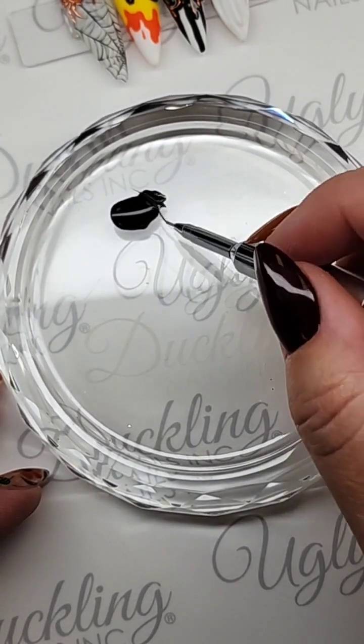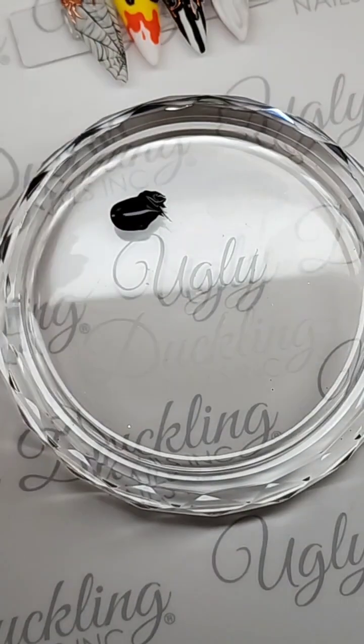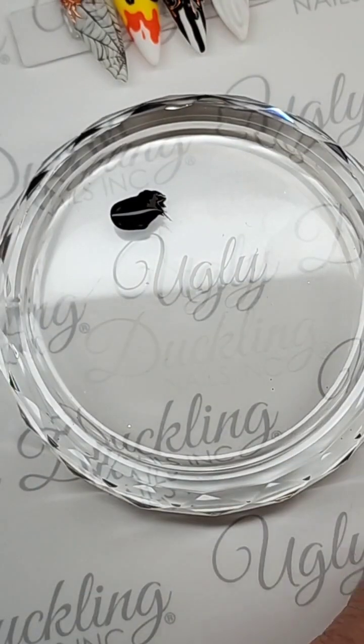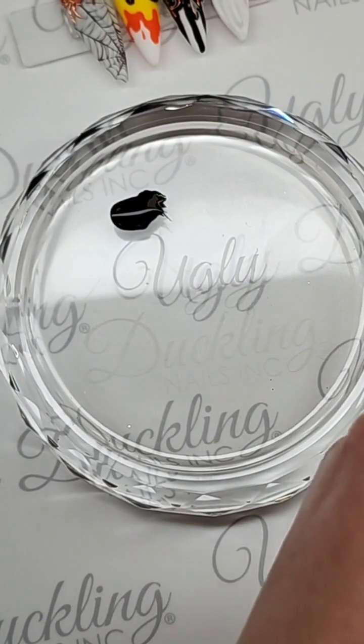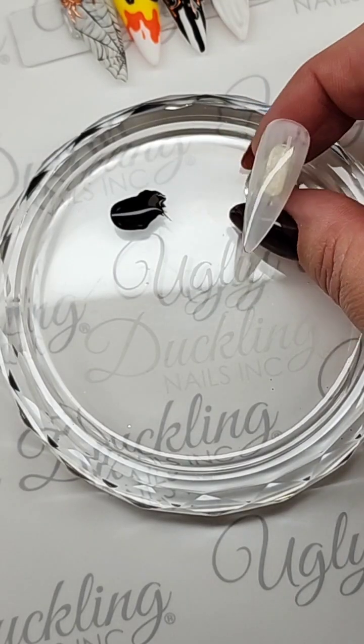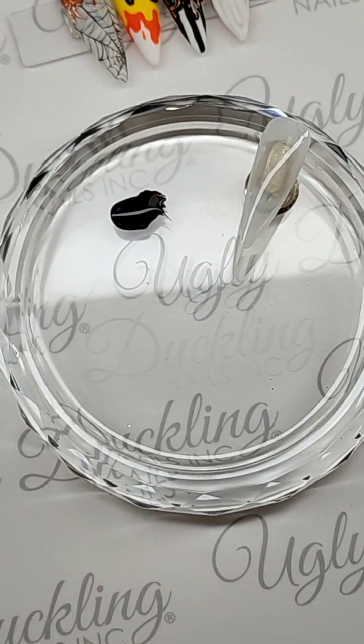Yes, Tasha 15. So actually, I'm going to show you guys how to properly load your brush because I didn't clean my brush properly before I put it away. So it's got a little bit of gel built up in there. So hold on one second. Sorry, you guys. By now, our one coat of number 193 has been cured. So let's just pop that over to the side.